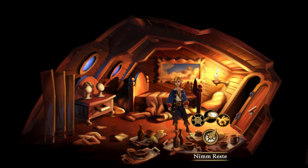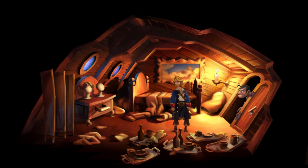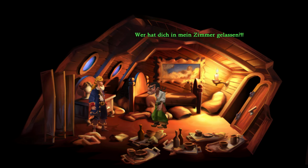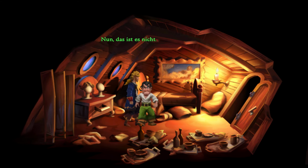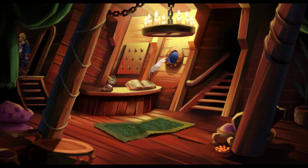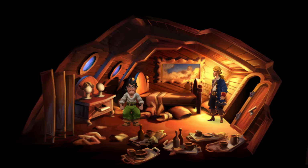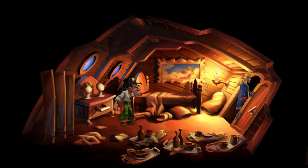They look pretty old. I'd better not touch them. It looks like somebody's trying to grow penicillin. Was da? Oops. Who let you into my room? I thought it was my room? Well, it ain't! So get out of here! I thought I told you to get out!